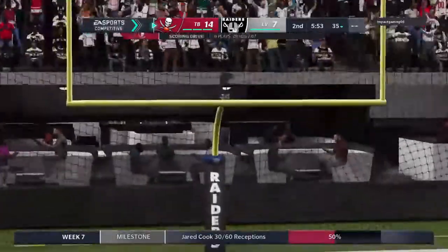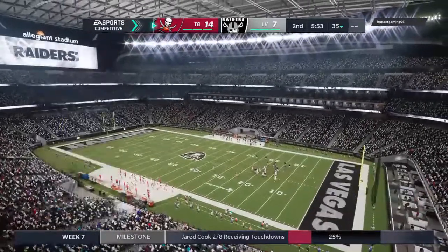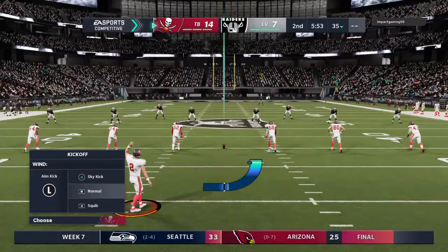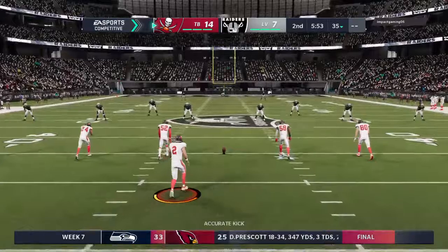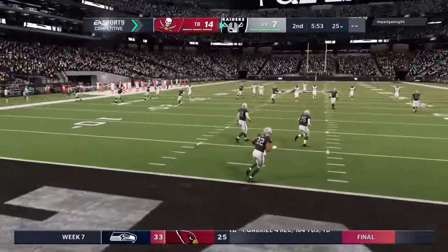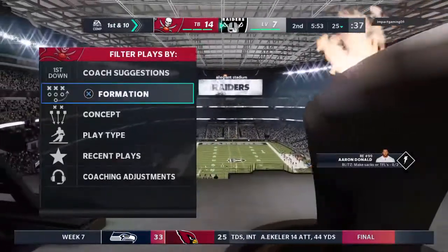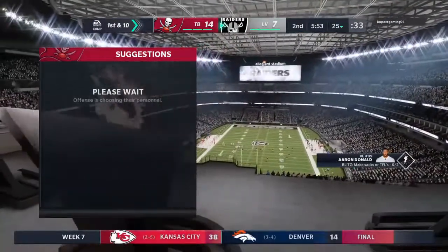And he's got it. It's now a 14-7 ball game. Makes the score Buccaneers 14, Raiders 7. Aldrich Rosas set to kick off. So not much time to speak of remaining in this first half as the kick's away. Fair catch made at the 25-yard line. The Raiders take over 1st and 10 at their own 25-yard line.